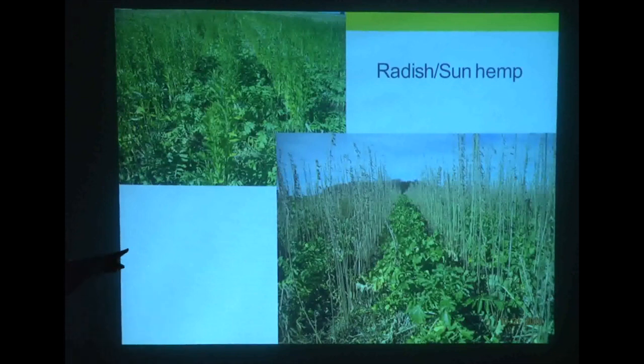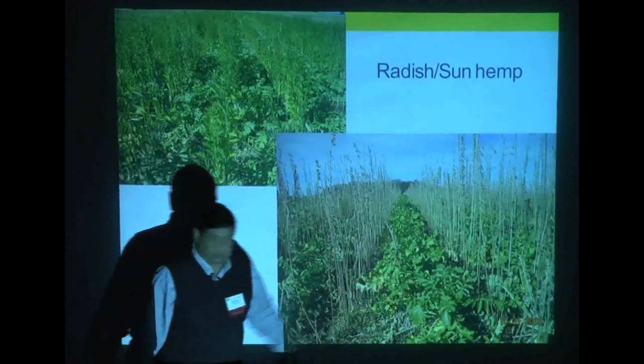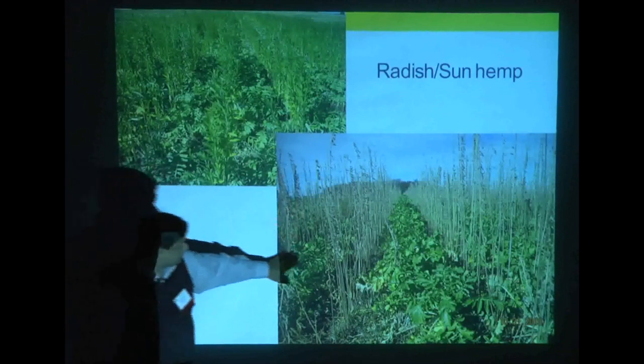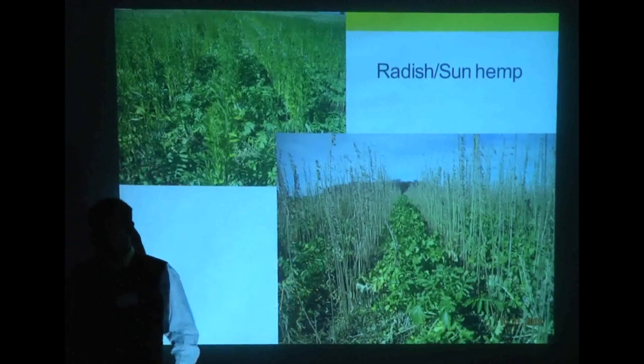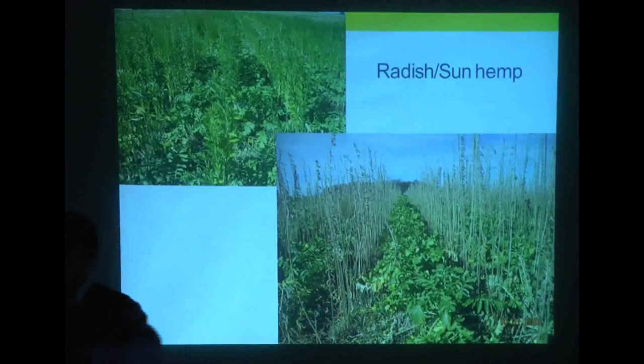And in September or October, look at this picture, that is the end of October, 31st of October 2010, sunhemp is like that. So most of the green cover you have at the end of the year is radish. So you still have cover. So that's what we wanted to extend, the cover on the soil.